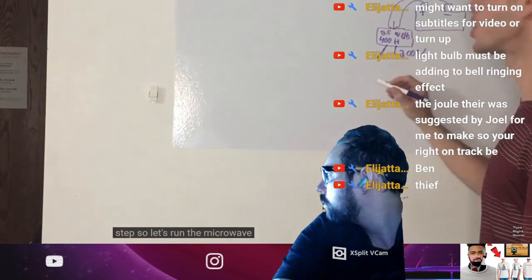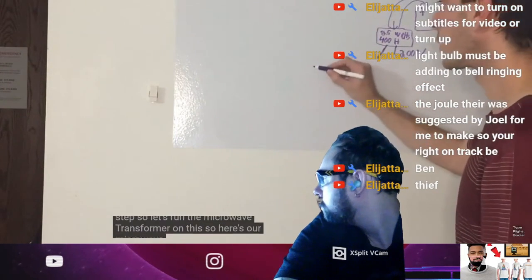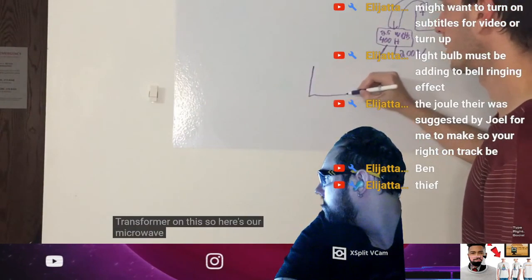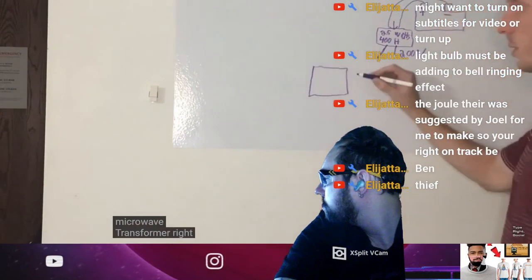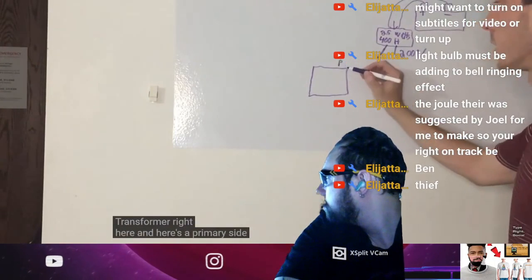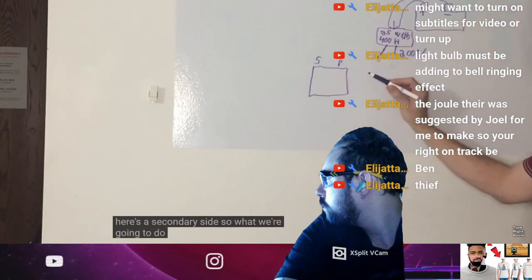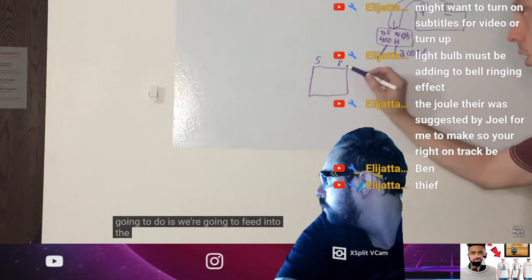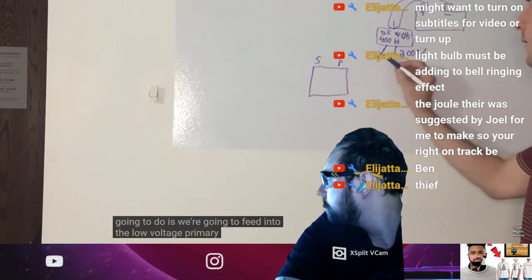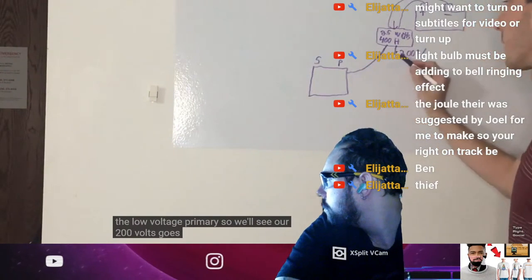So let's run the microwave transformer on this. So here's our microwave transformer right here. And here's our primary side, and here's a secondary side. So what we're going to do is feed into the low voltage primary. So we'll say our 200 volts goes here.